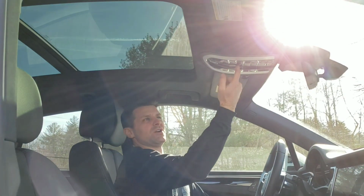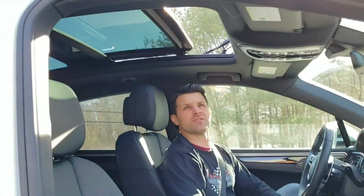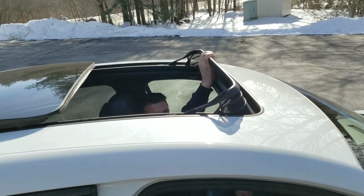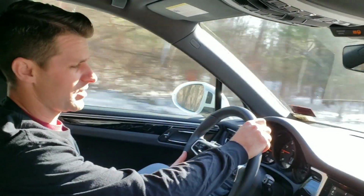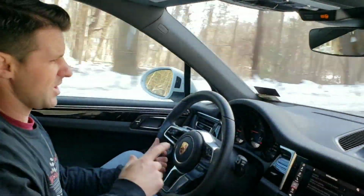And then I can also push it back, and it automatically opens the sunroof all the way back with our windscreen so we're not getting too much road noise. Leather wrap steering wheel, obviously. What I noticed on the Macan is it's not a heated steering wheel.